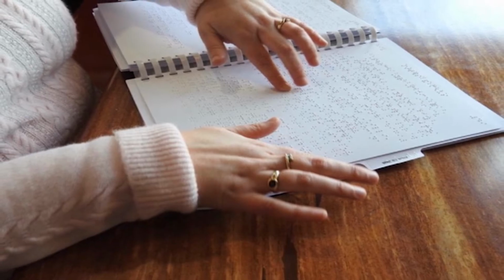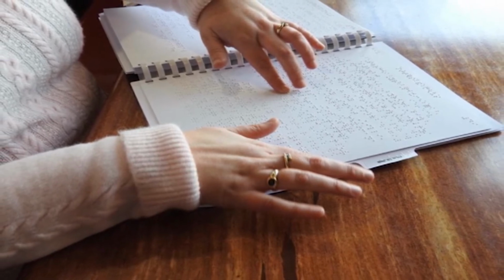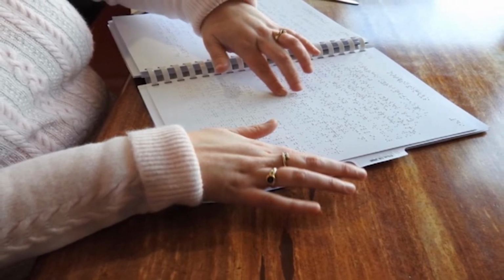The development of the system by young Louis Braille is now recognized as the most important reading and writing medium for the visually impaired. It took more than a century to accept Braille as an excellent way for the visually impaired to read and write. Even today, many people underestimate the usefulness of Braille.